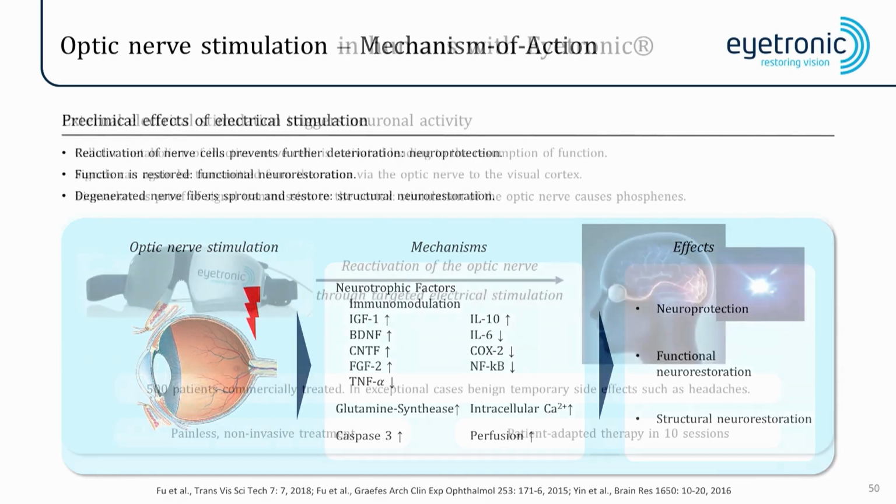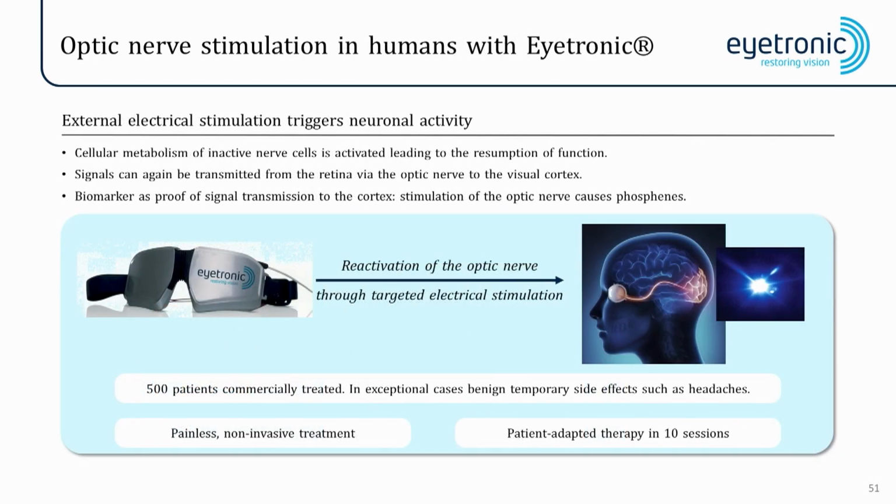Now, we have taken these data and developed the Eyetronic system. It's a non-invasive optic nerve stimulation device. You see the stimulation goggles, which have 4 embedded electrodes, which are then placed in the orbital space. And we have been able to observe the same effects that were observed in the preclinical trials, and that is a restoration of nervous activity along the optic nerve.